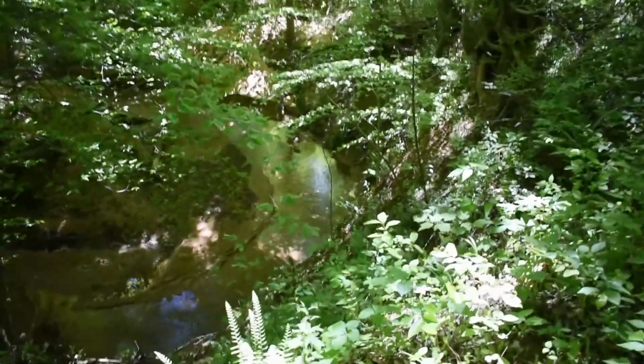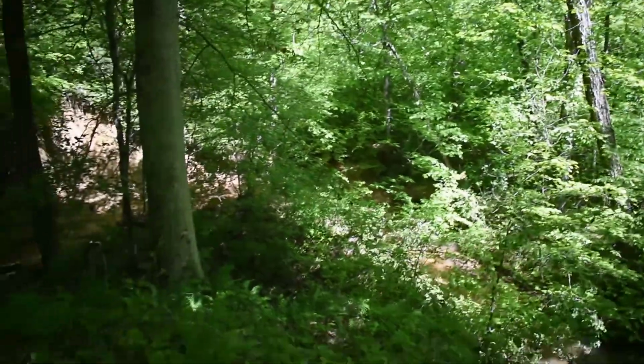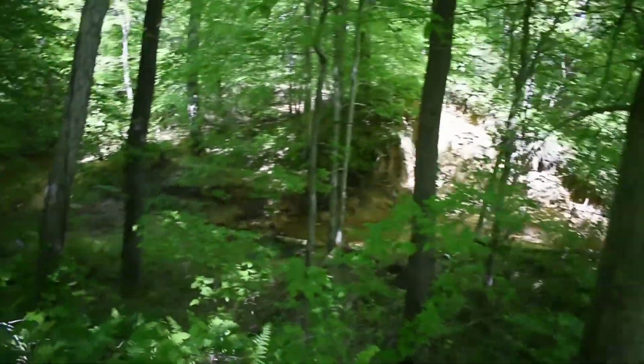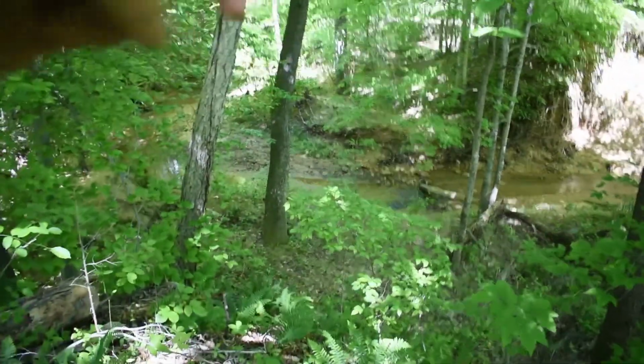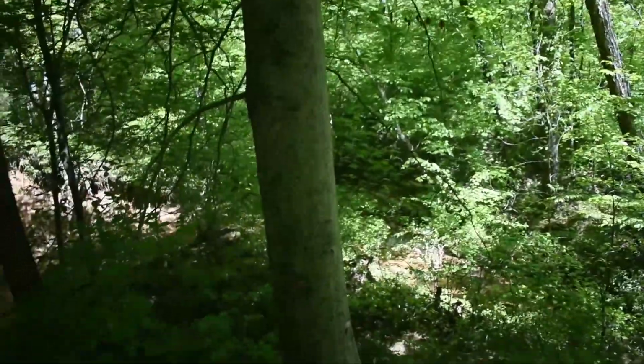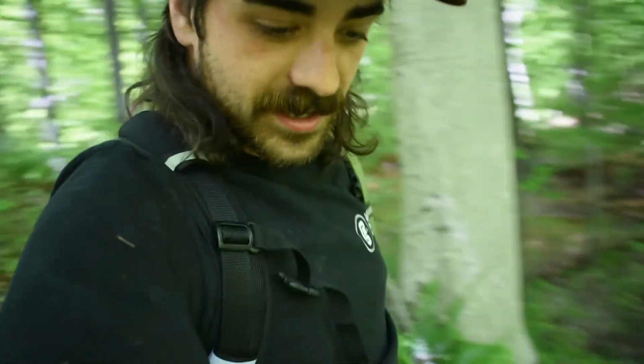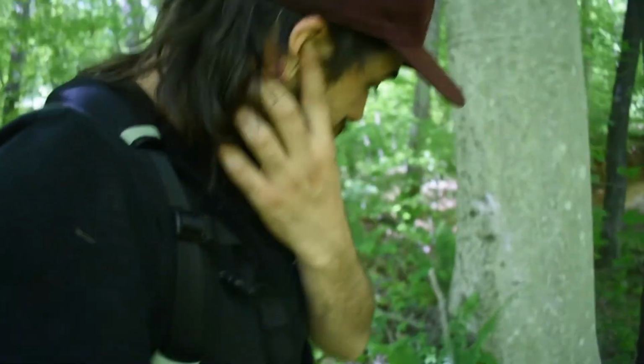It does this wet wrap around right here, and it's super pretty. You got all that, and then it goes right there, wraps around, and comes back off down in there. So we'll go down there right now. Let's do that. We're going to find a path of least resistance. We should be able to make it down here without dying. It's kind of steep.